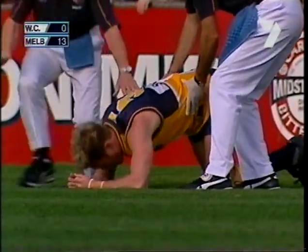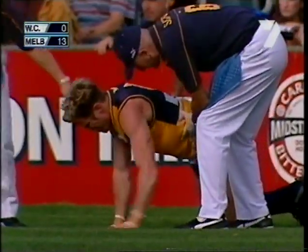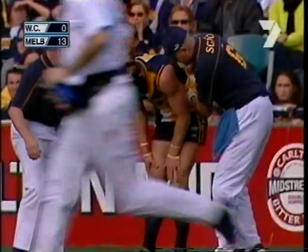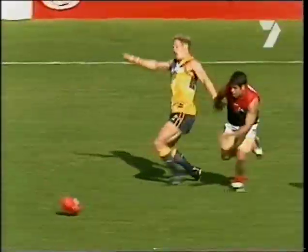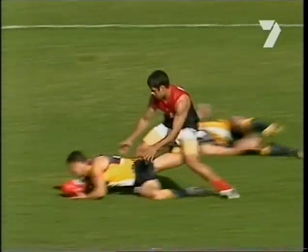Looks like he's got it, looked like a knee. Might get Barrow to check on that, but didn't look too flash. It's just such a typical start for the West Coast Eagles, isn't it? Unfortunately. I mean, Jeff Farmer is just in sensational form. They have to close him down. He's had 5 kicks. He's had 2 marks. He's already kicked 2 goals.